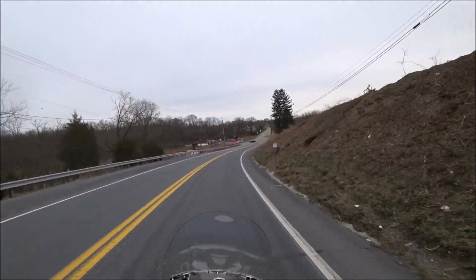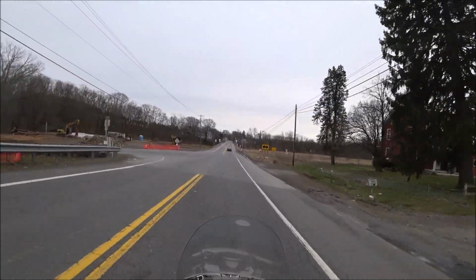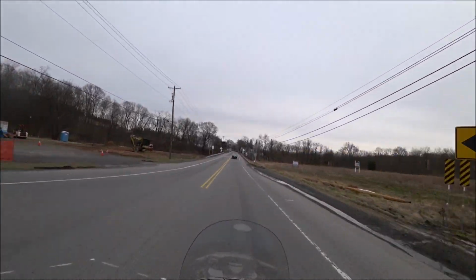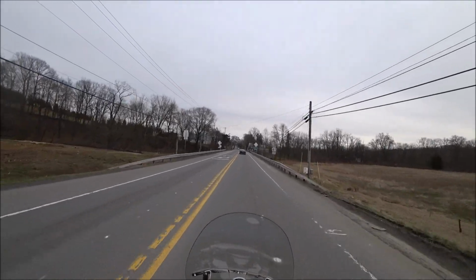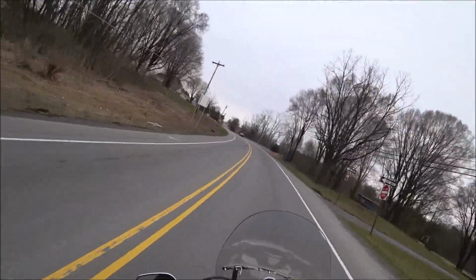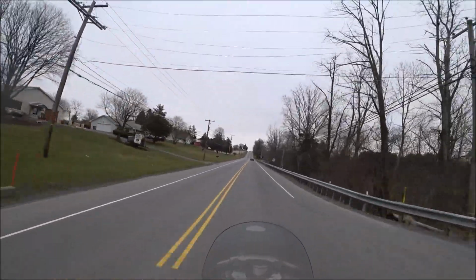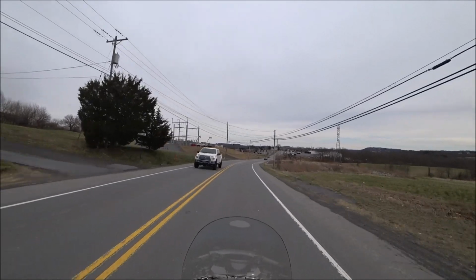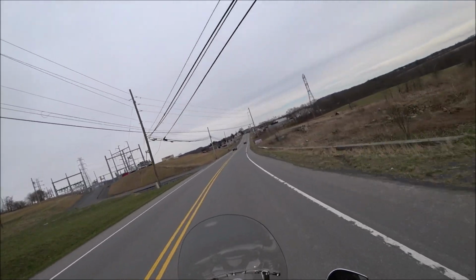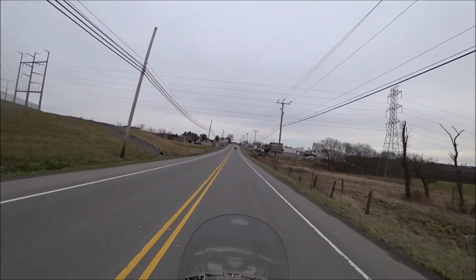Now this intersection we're coming up to is Route 183. Route 183 north bears off to the left, but we are heading on 183 south towards Blue Marsh Lake. I just want to go down there, and we had an awful lot of rain, so I want to see how high the lake level is, because the sooner the lake reaches its summer level, the sooner they can put those docks in. So that'll be helpful.